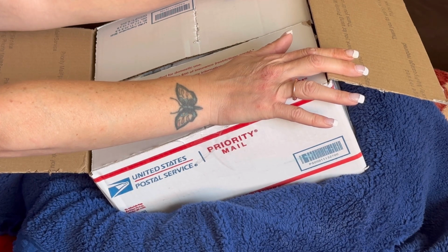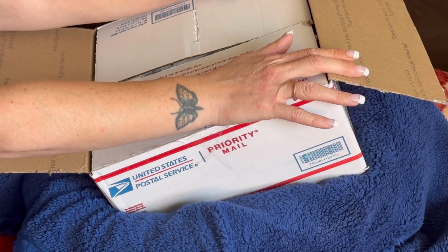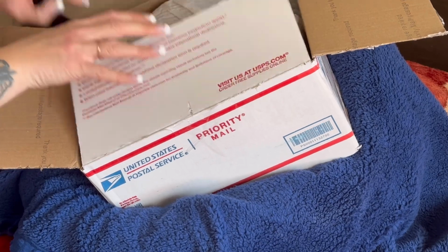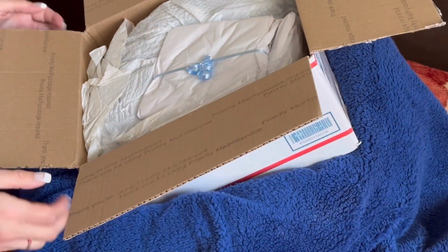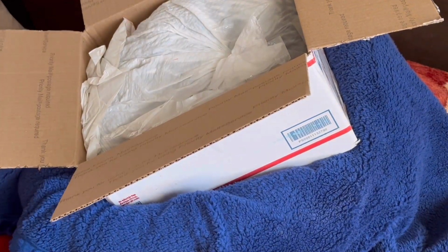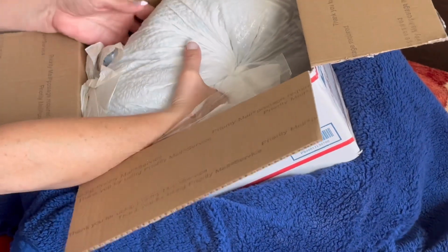Literally, she mailed him out. I ordered that night late. The next day, she mailed him out, and he was here a day or two later. So I just didn't have enough time, but I did get him some stuff. All right, so let's open up this baby here. We're going to get out the little gifts, and we're going to get the baby out.